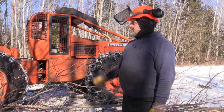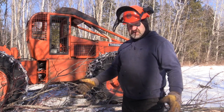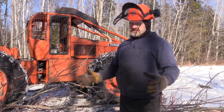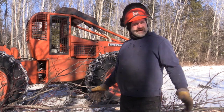Correct. And right where we are, there's a spot that hasn't been touched. It's an old field where we're going to be cutting, and it's grown up in trees that aren't maturing because it's too thick in there. So like I said, we're trying to weed that out like a garden. We're targeting mostly the fir at the moment. The wood market really stinks.